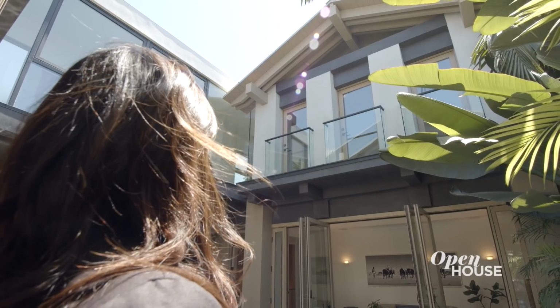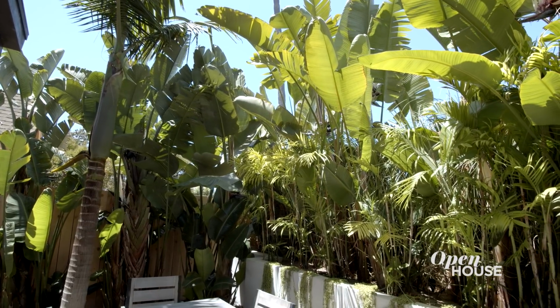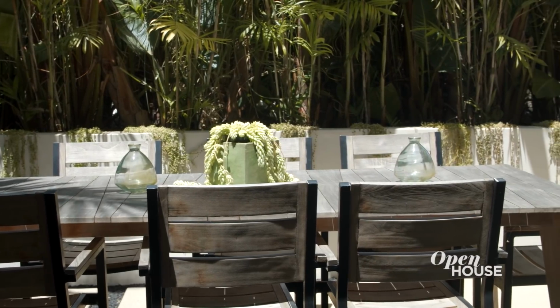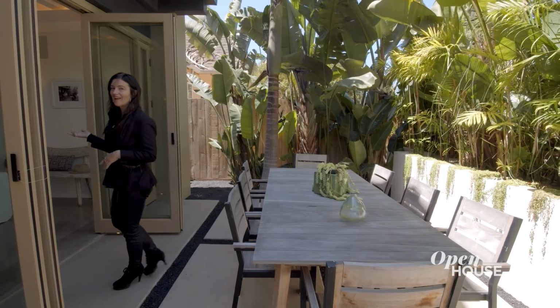Hi, I'm Juliette Honan and welcome to my gorgeous listing in Venice, California, 918 Millwood Avenue, also known as the Tulum house. Why did I call it that? Well, look at all the trees. It kind of feels like Tulum, doesn't it? This is a fantastic place to hang out and eat. Amazing indoor-outdoor vibe here. Let's check out the inside.